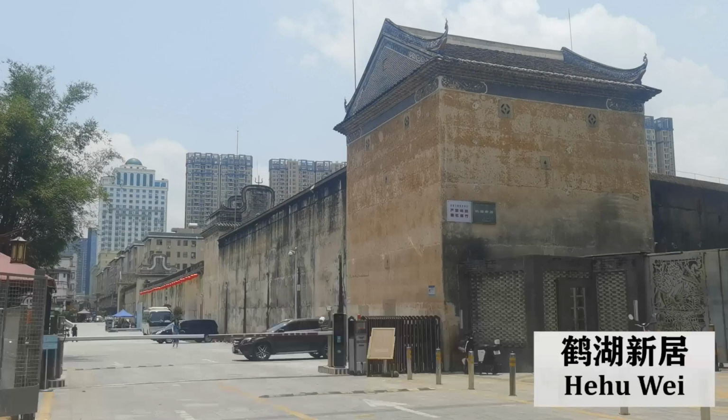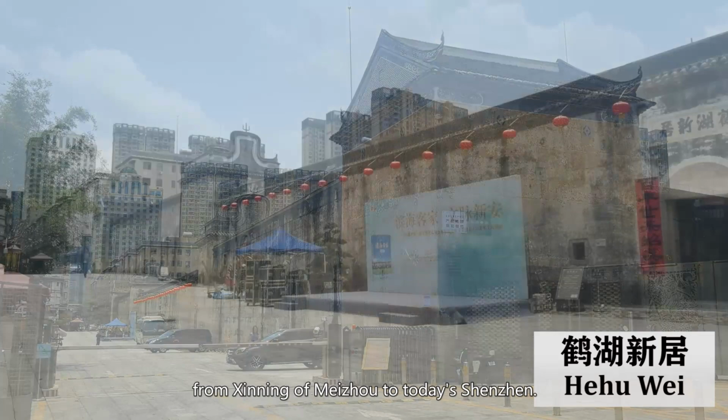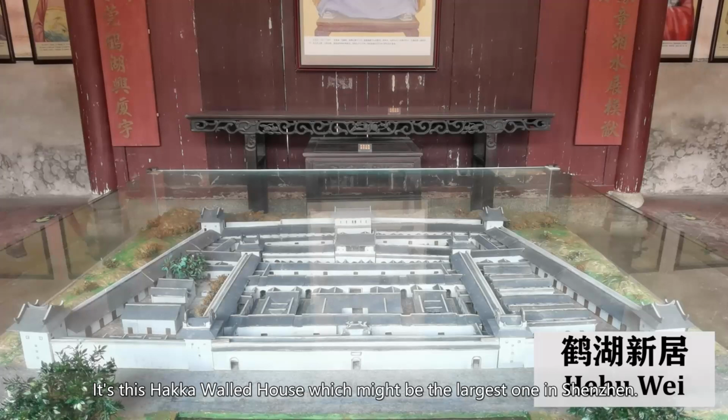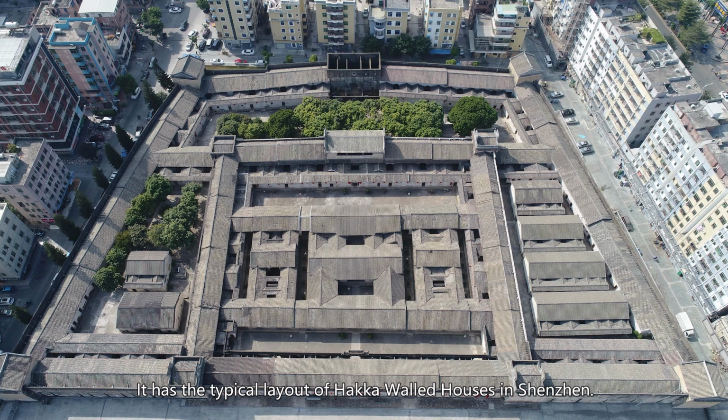In 1758, a man migrated with his family from Xining of Meizhou to today's Shenzhen. After starting their wine brewing business and having earned some money, this family started building their house. It's this Hakka Wood House, which might be the largest one in Shenzhen. The house was built in 2 stages. The section in the center was built first. It has that typical layout of Hakka wood houses in Shenzhen.